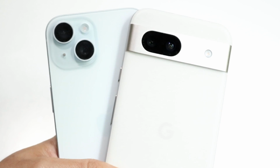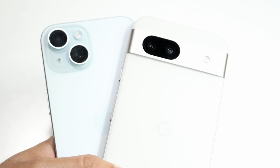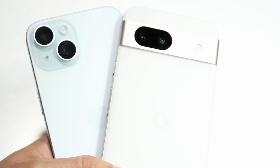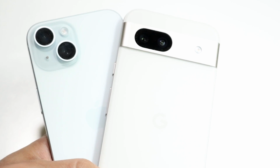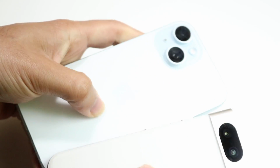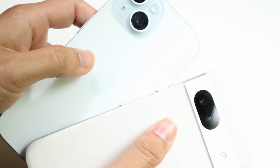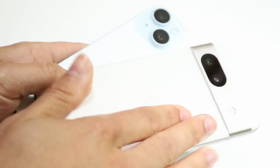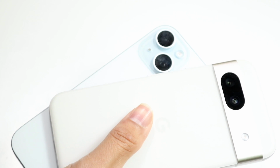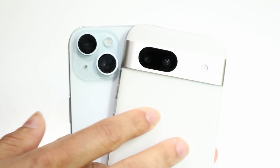On the back side, you are getting dual camera setups on both as well, which is another nice touch. You're getting a frosted plastic back on the Pixel 8a, where you're getting a frosted glass back on the iPhone 15. When I'm using them, there's a slight difference, but I think Google did a really good job with this frosted plastic back, which is very interesting, and it is something I like a lot on this device. So on both, I would say that kind of covers it here.